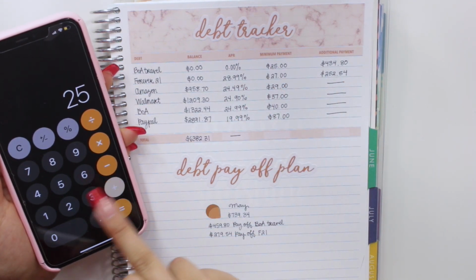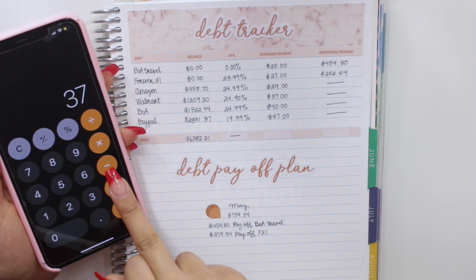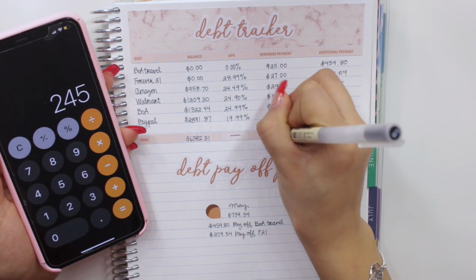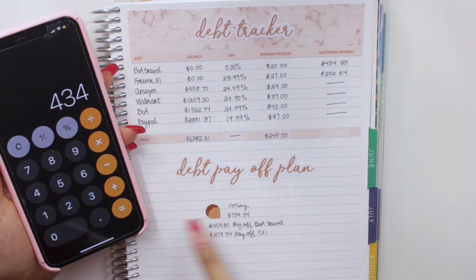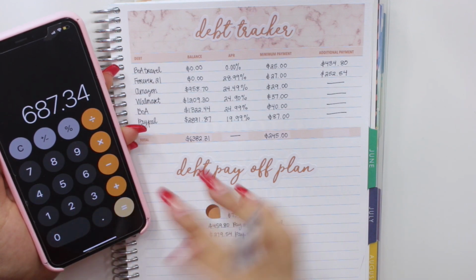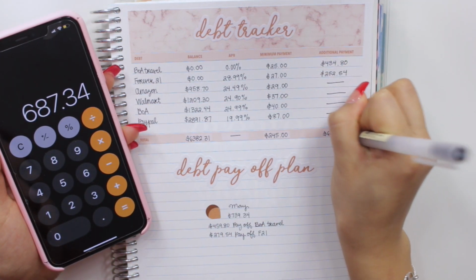I'm going to go ahead and add all of my minimum payments, 37, 40, and 87. That is $245. And then my minimum payments should equal this amount. Let's just double check. It's $252.54. That is $687.34.